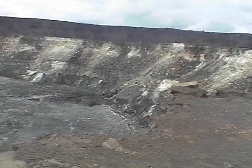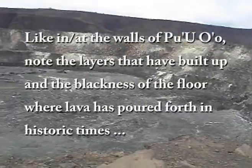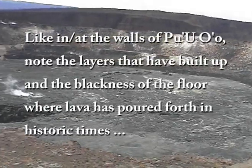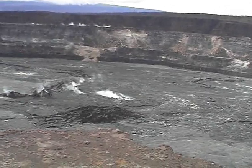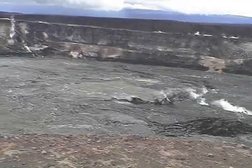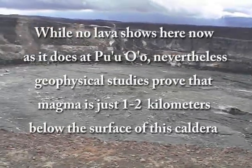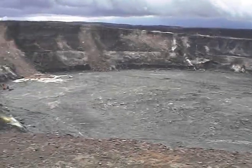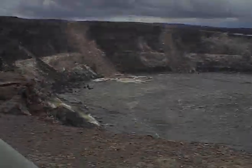While this pan around at Halemaumau looks fairly extinct, when the missionaries first came to Hawaii in the 1800s, there are sketches where there were maybe as many as 13 bubbling pots of molten magma here on the floor of Halemaumau. And as you've just seen, geophysics shows that it's not far out of sight, just below the surface of the bottom of this fire pit.